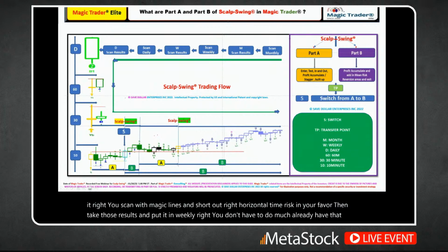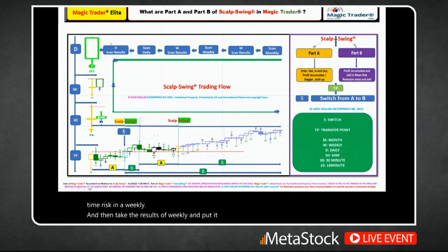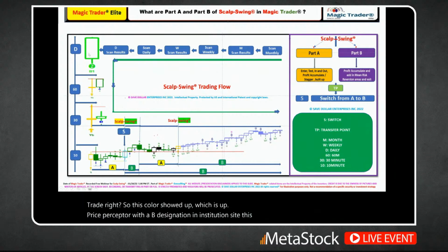So you take that feature and run the same thing with the Magic Line and horizontal time risk, weekly, then take the results of weekly and put it in daily and do the same. And this is the real trade, right? So this color showed up, which is a price perceptor with a B designation on the institution side. This is where institutions will be putting money in.